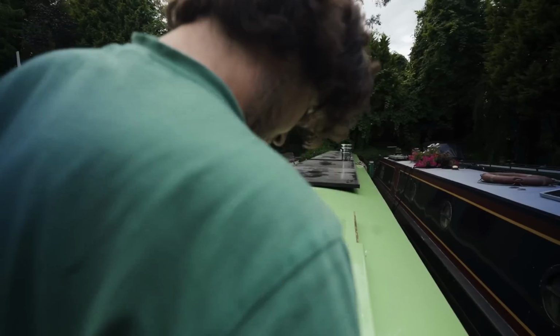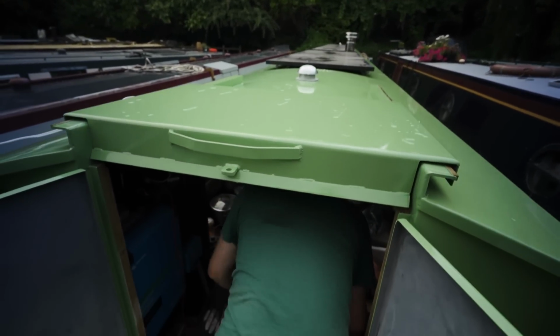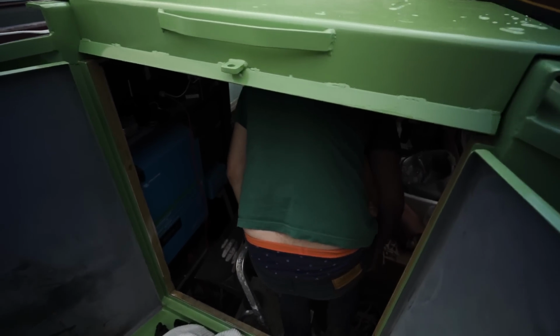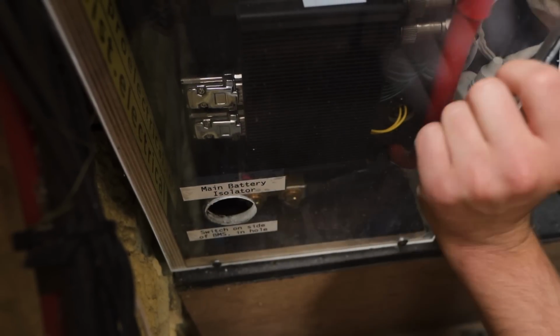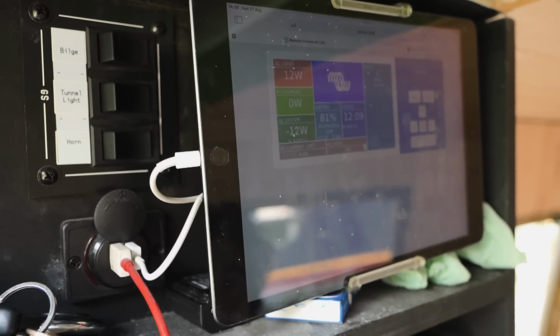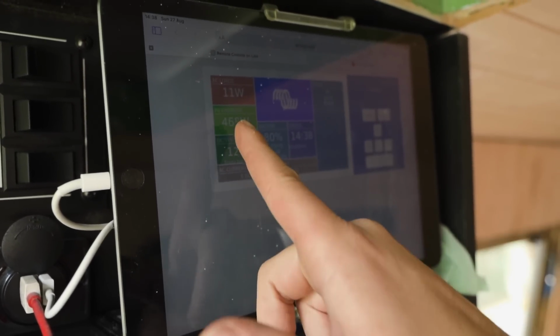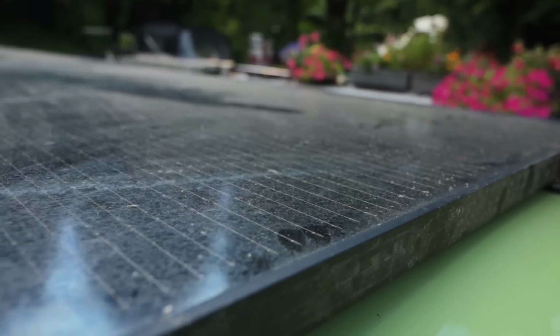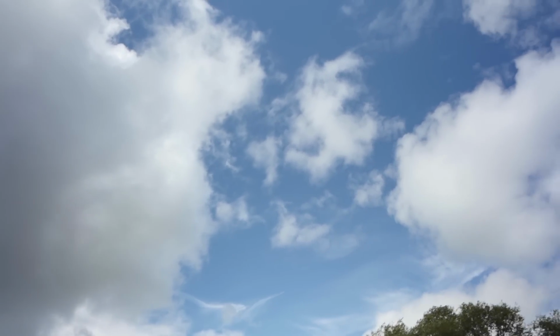So all we've got to do is switch on the big main switch, and then hopefully we have power, not an explosion. Right then. Shall I do the big switch on and see what happens? You do the big Christmas switch on. We expected something more dramatic. Yay! There we go. With the solar panels on and the sun coming out, we're almost ready to get cruising.